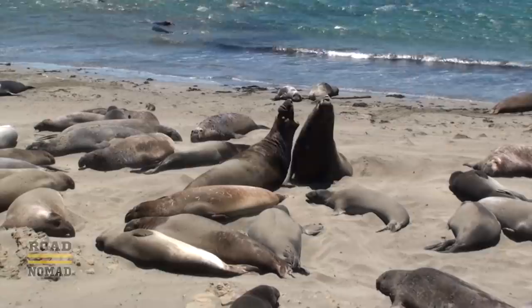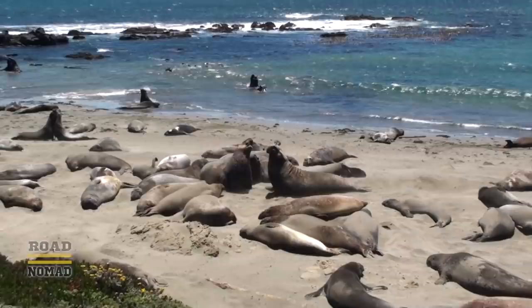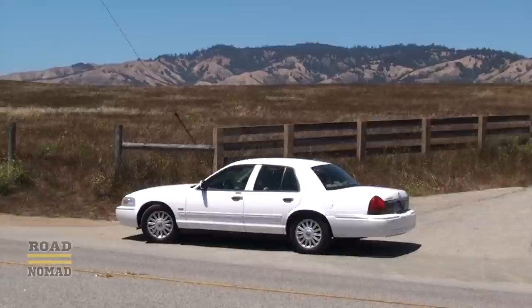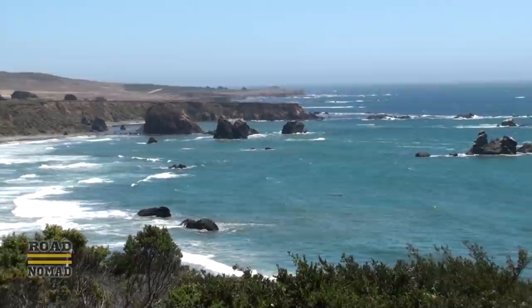Fascinating creatures. Back to the car, we approach the Big Sur, where the Santa Lucia Mountains rise abruptly from the Pacific Ocean. We are treated to some of the most striking landscape this coast has to offer.